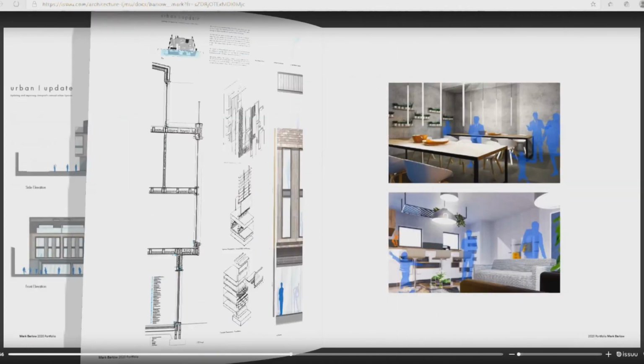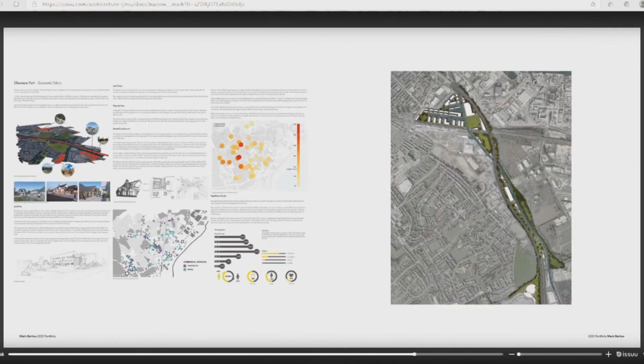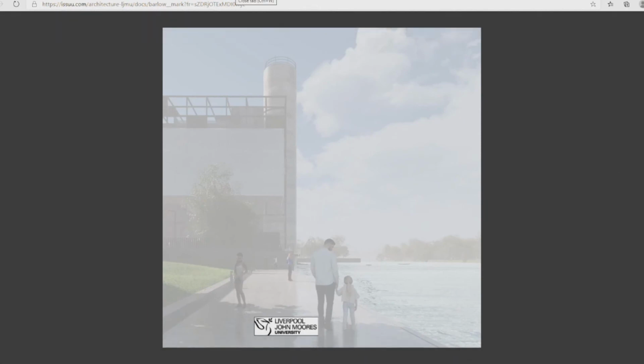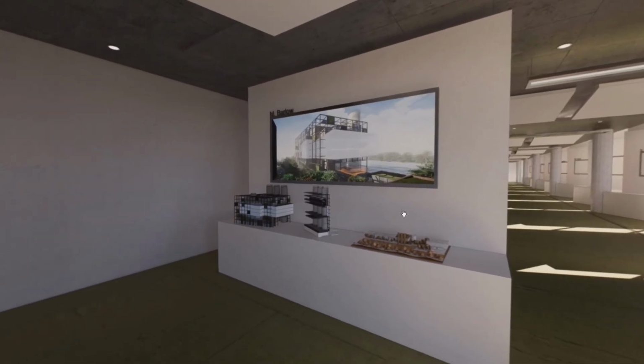Then the viewer could actually go inside of the model and go on a short tour. They could also, via the student's work on the wall, access their full portfolio, contact details, and any other information which they wish to get to.